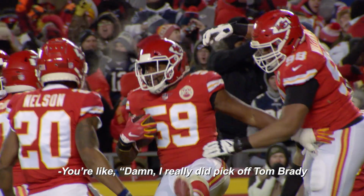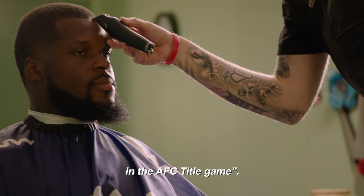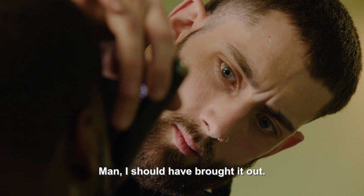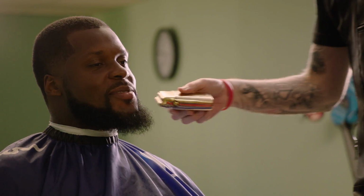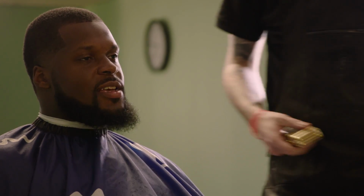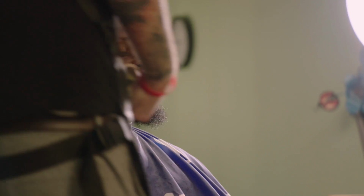You're like, damn, I really did pick off Tom Brady in an AFC title game. Yeah. Man, I should have brought it out. But if you go back and look at it, it's a picture. You can see Eric Berry after I picked it off, he's just like this with his helmet. Eric's one of my favorite people, so you can tell he's very emotional about it. And just for us to get there and make that play, you can just see it on his face. I love playing the game for that.